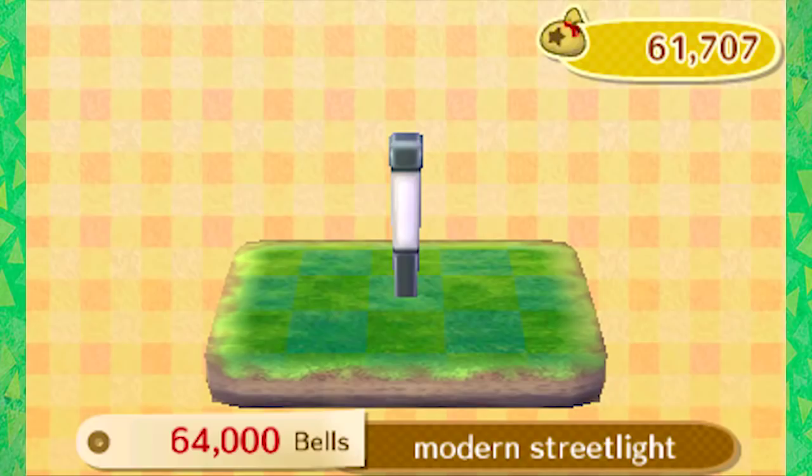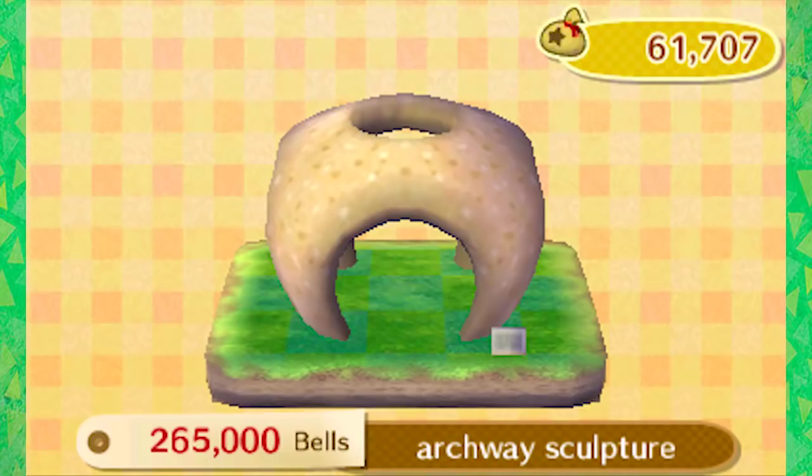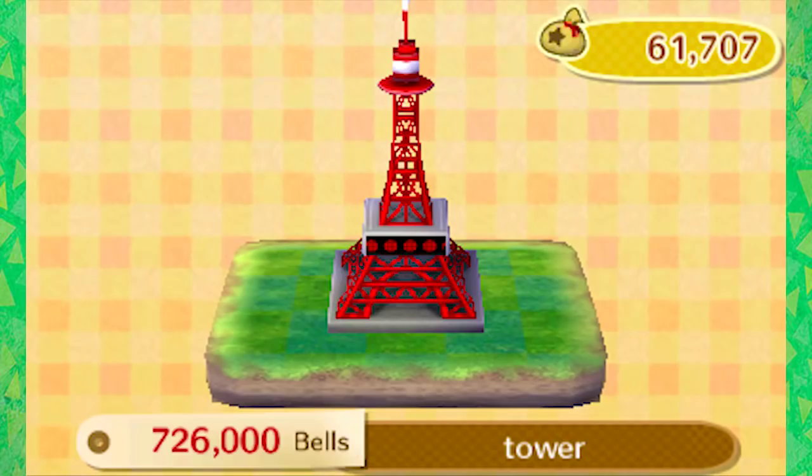Some of these are pretty nice. A street lamp? They're so expensive, though. A balloon arch. Fence. We've done some of these. Like, we got Isabelle's bathroom there. The fire hydrant. Whoa! Cube sculpture. That's so expensive. It's a little too modern. I like the chair one. It's like a big boot. It's kind of cool. Some of these are so weird. There's an amazing tower, but that is so expensive as well, and a flower clock.